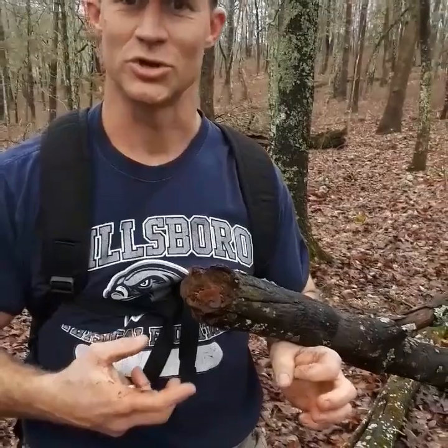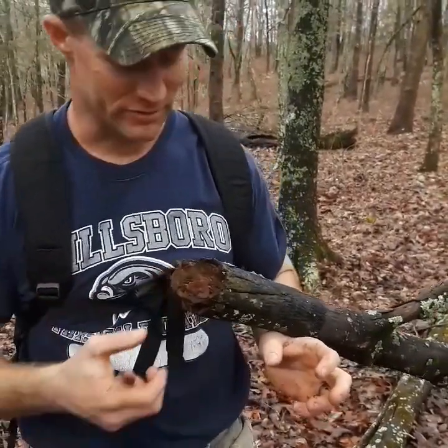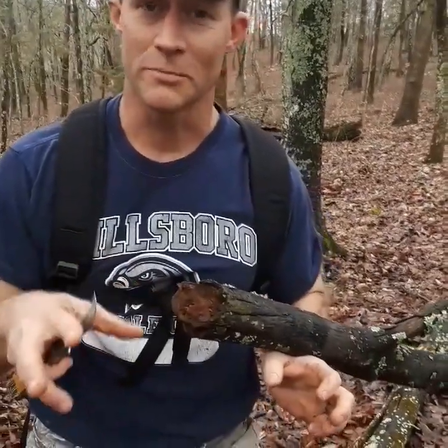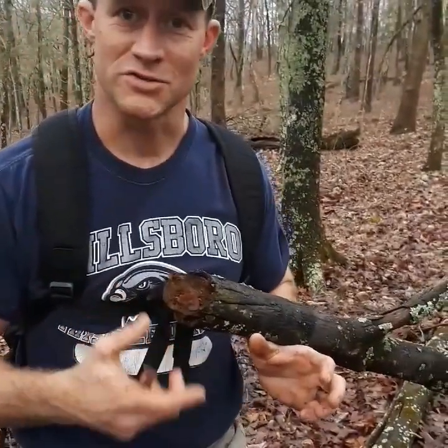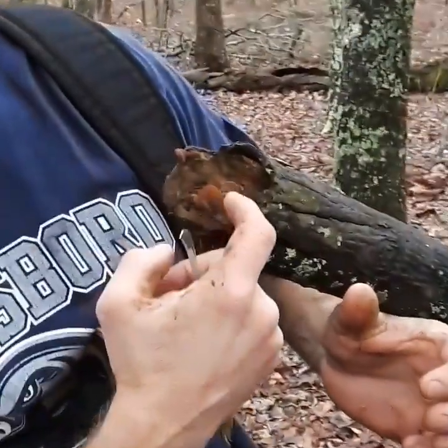I think it's just still early in the season, but we did find some pretty good sized stuff out at our property the other day and harvested it. But these are some little ones. We're still hoping to find a bigger batch or some bigger, more mature ones. And I'm not even going to harvest these because they're still so tiny. But you can see all these little clusters on here.